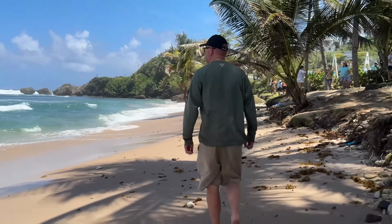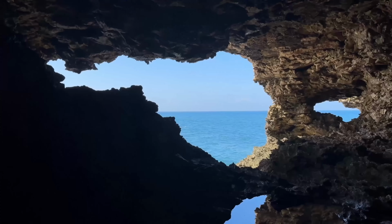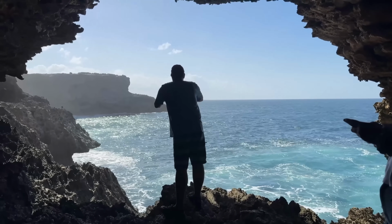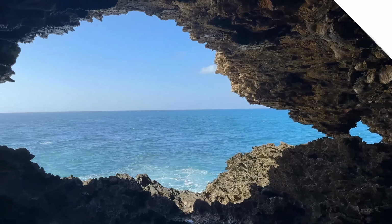It is actually the easternmost island in the Caribbean, right here in the Lesser Antilles of the West Indies. The good news is they speak English and they don't get a lot of hurricanes. Very rare to hit Barbados. So get ready to soak up some sun when in Barbados.